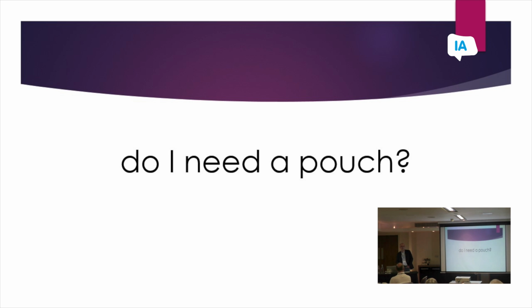So do you need to have a pouch? Well, the simple answer here is no. It's a quality of life operation. You're doing this simply because you think your quality of life with a pouch will be better than your quality of life with a stoma. That's the only reason to do this. And as a result, you need to come into this surgery eyes wide open.